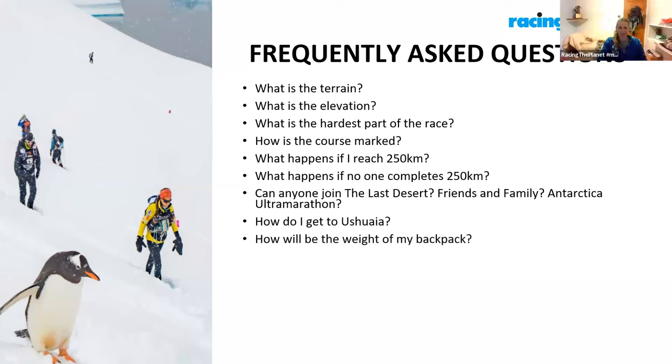Okay, how about the weight of my backpack? You've probably seen the long gear list, 50 items, and are worried about the backpack. Actually, the truth is the backpacks are much lighter than what you typically wear on a regular hot desert race, because you're keeping your food in a separate item by the start finish line, which normally makes up a large part of your backpack weight, and the rest of the items are fairly light.